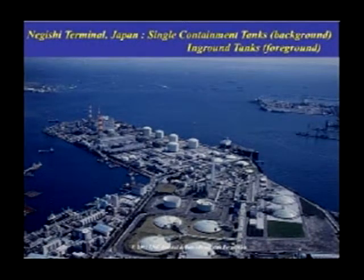Let's have a look at another very interesting photograph. This is one of the world's largest, if not the largest, LNG reception terminals in Japan. Bottom right-hand corner, you'll see some more of those below-ground tanks. And up towards 10 o'clock at the end of the peninsula, you'll see a large gas-fired power station where that methane is regasified and used as fuel for gas turbines to produce electricity here in Japan. It's a very common place that LNG is used.